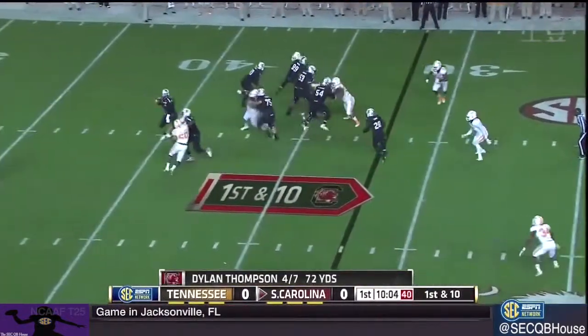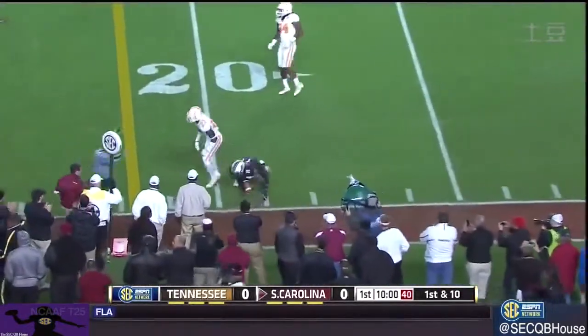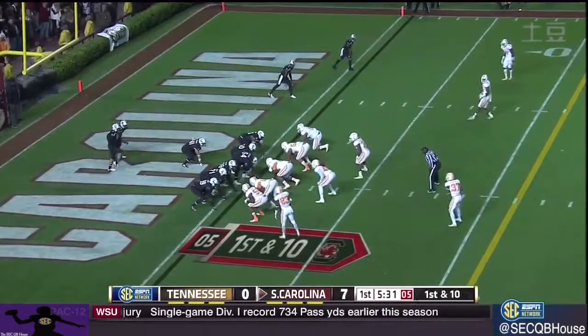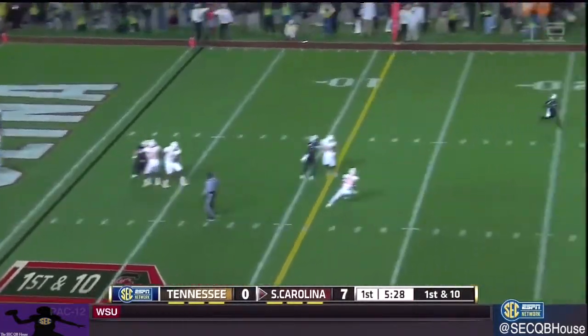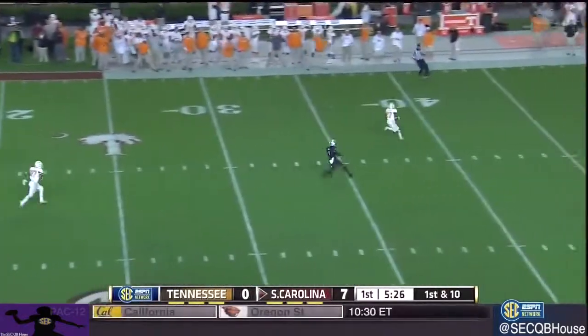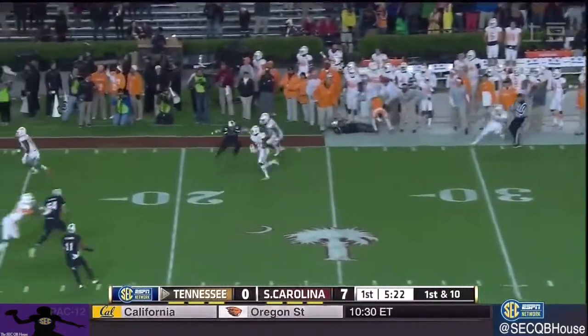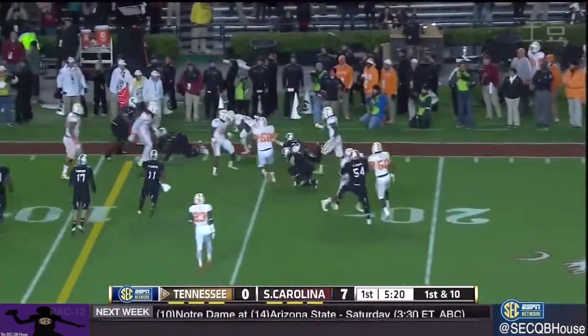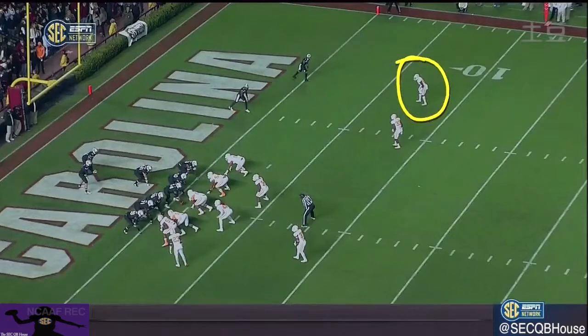Play action to Davis. Deep out. That's complete to Cooper, and he pays the price. Thompson goes to the shotgun. Pressure coming. Thompson lets one go deep. Well overthrown and intercepted. Picked off by Justin Coleman, and Coleman inside the 20. Tennessee in business.